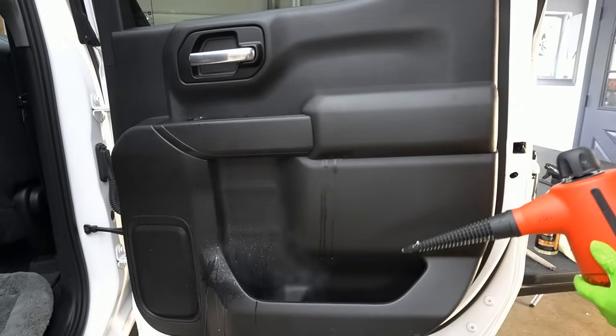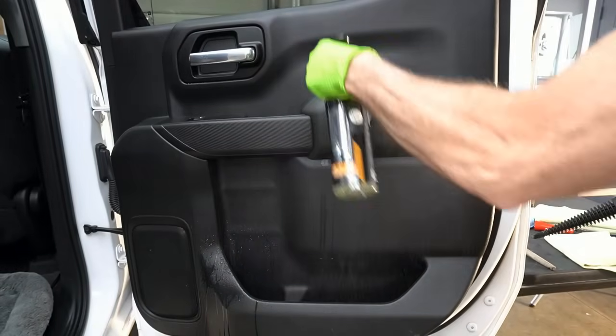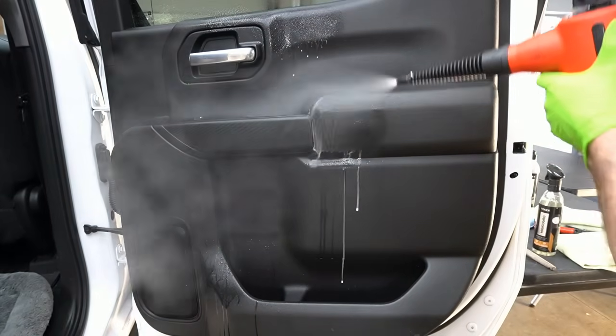All right, so we can pre-treat some of those areas first, again, one more time. Let it soak for maybe a minute or two, and then come in with the steamer.